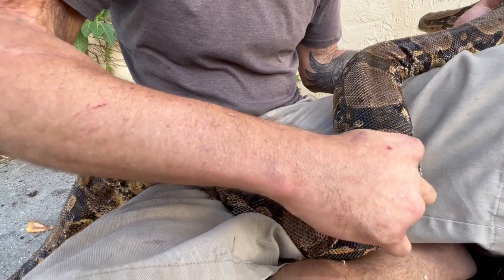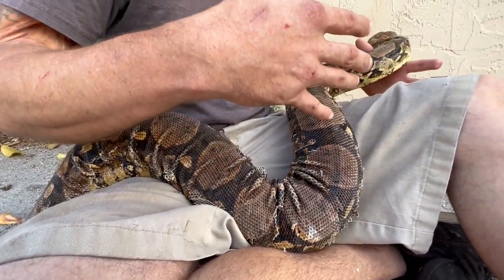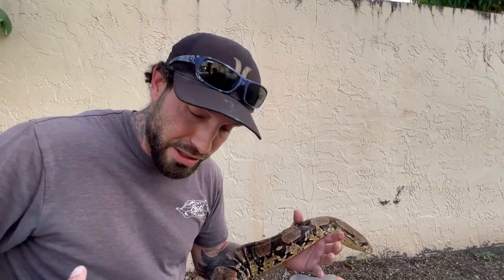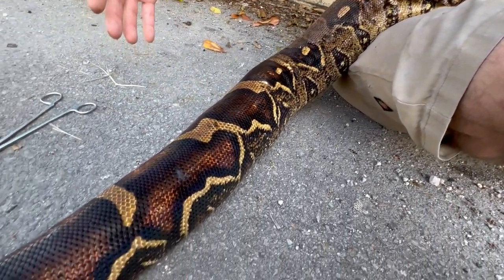But that's the problem with the hobby in general, is people are used to seeing big, thick animals. They want to see a big, thick animal. They think it makes it look healthy. You'll never catch a red tail boa like this in the wild. It's never going to happen. Never in a million years is an animal like this going to be able to get enough food to reach this size. You're talking about maybe 5.5 feet altogether.